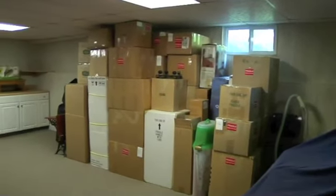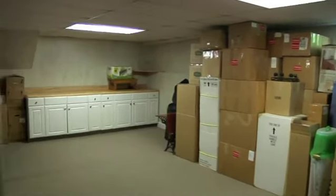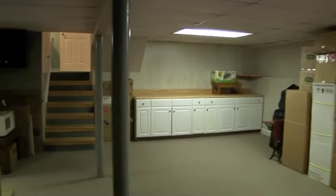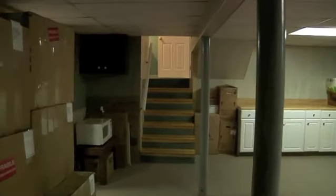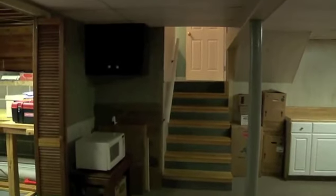A semi-finished basement features a vast space for additional family activities and includes a separate workshop area, ideal for initiating home projects and keeping all of your tools organized.